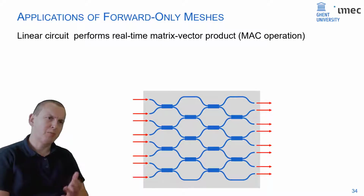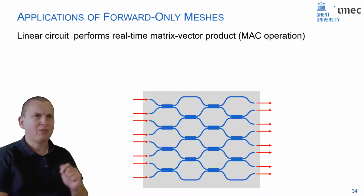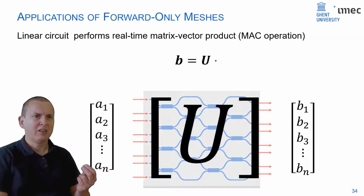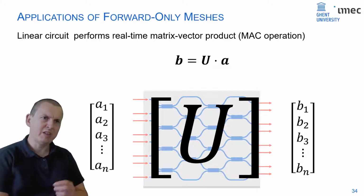Essentially, you have your light propagating from left to right. Well, essentially, this circuit can perform in real time a matrix vector product. Your input amplitudes, amplitude and phase, and your output amplitude and phase represent a vector, and then your circuit in the middle actually is the matrix that performs a matrix vector product, basically mapping all your inputs onto a linear combination of outputs.